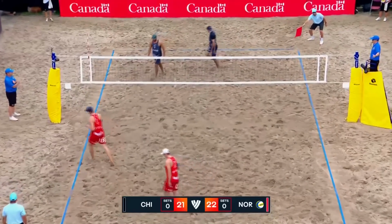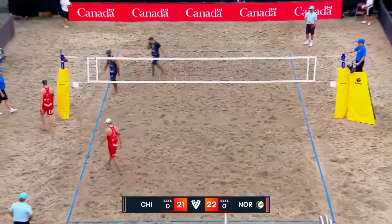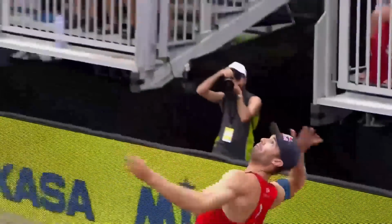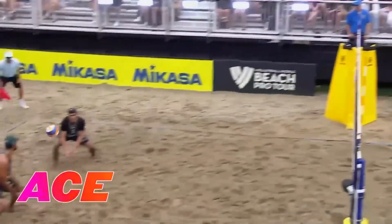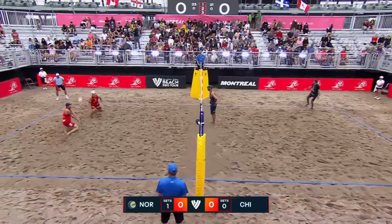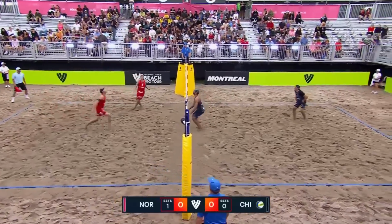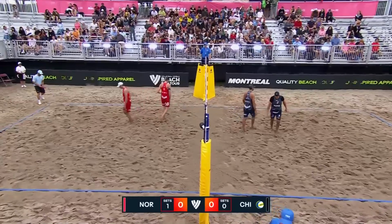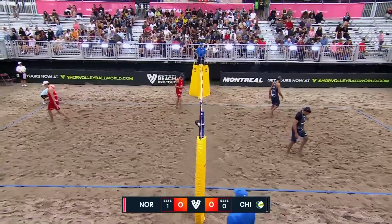And then goes Spader up the middle. And it is the Andy Mole show at the end of this set, excuse me, to get his team out in front. Spader up the gut. Just physicality at its finest right there, Andy Mole.